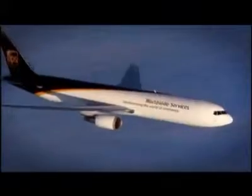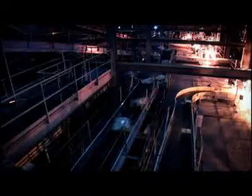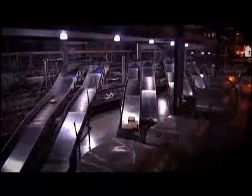Spread around the globe, UPS has 14 massive sorting centers, allowing them to handle over 15 million international deliveries every 24 hours. Inside, 17,000 conveyor belts stretch for a combined distance of almost 125 miles. They form a vast industrial-scale magic turntable, capable of sorting and transporting over 300,000 packages every hour.